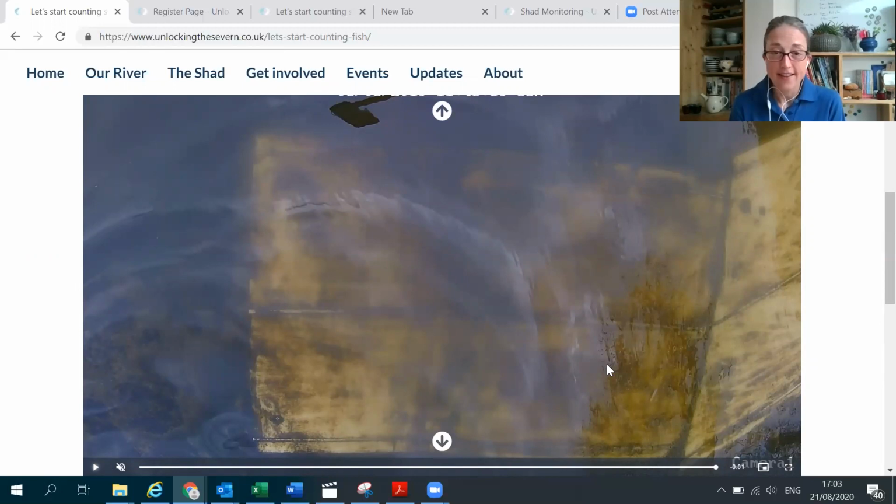The reason why it's so important that we have your help in counting the fish is that our project's all about bringing this endangered fish back into a healthy population on the River Severn. So we need to establish a baseline to understand that our project's having an impact. So we're counting the number of fish that passed this weir at Tewkesbury from data from 2019, and hopefully we'll have a bit of data we'll be able to use from the recent shad run, and unfortunately due to COVID, we weren't able to do things exactly as we would like.